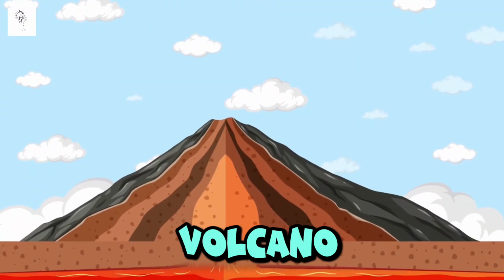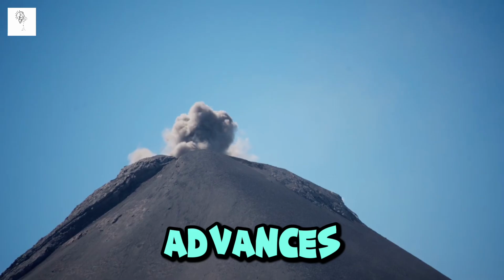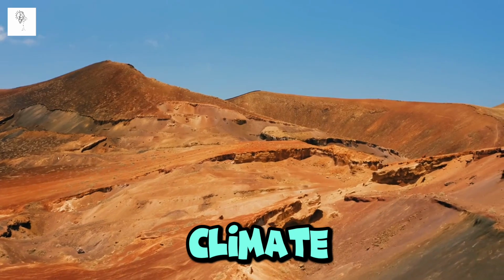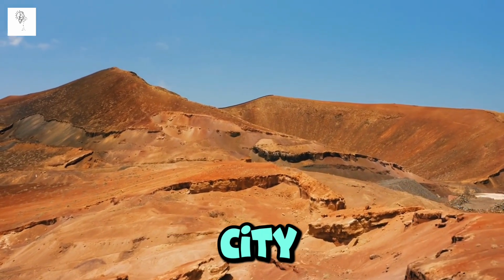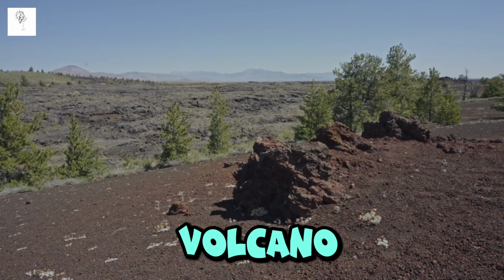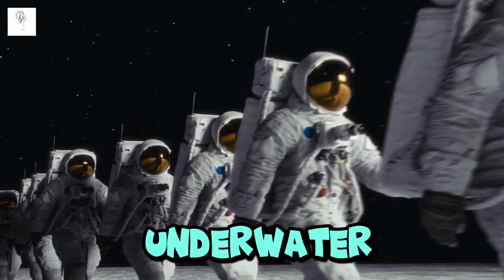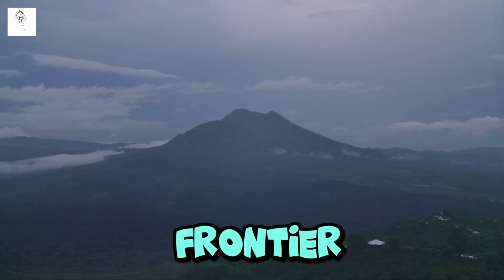Building a city inside a volcano is still a far-fetched idea, but not an impossible one. Advances in materials science, robotics, and geothermal energy make it increasingly plausible. As climate change drives us to seek alternative living spaces, the idea of a volcano city could shift from science fiction to science fact. A city inside a volcano might sound like a wild dream, but history is full of wild dreams that became reality. From lunar landings to underwater hotels, human ingenuity knows no bounds. Could this be the next frontier?